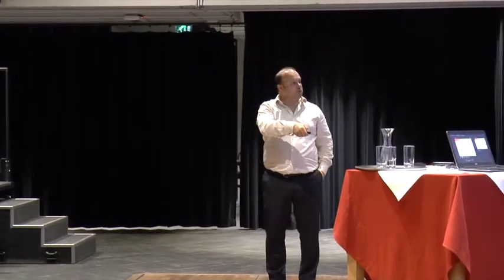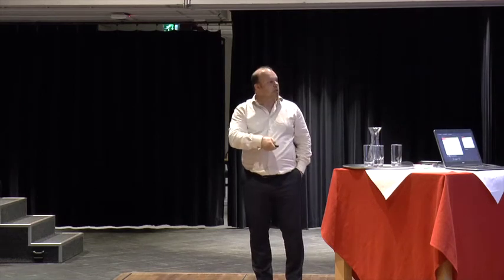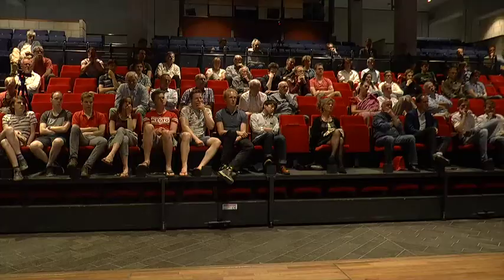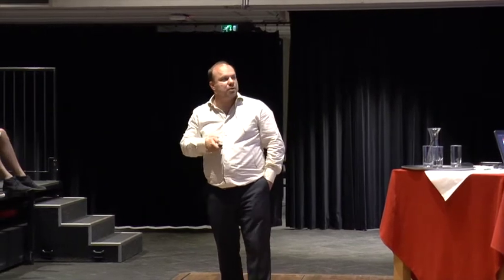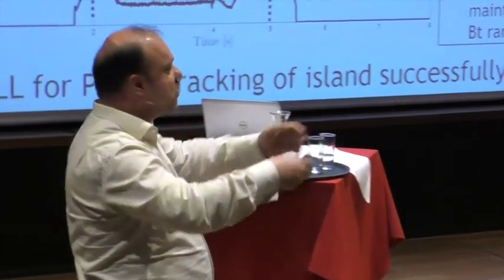Now, as soon as we have the mode, we find the mode at, in this case, the channel of 143 gigahertz. At 2 seconds, indicated by the dashed line, first we allow the controller to move the mirror. Fine. Mirror is moved, we are on target. Now we have our electron cyclotron heating beam on the right location. Then, here we switch on in red, we switch on that power. We deliberately choose only 200 kilowatt. If we would have used more, we would have killed the mode directly, but we want to do some experimentation.